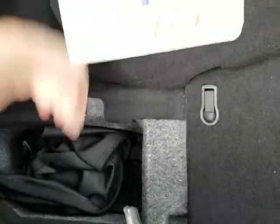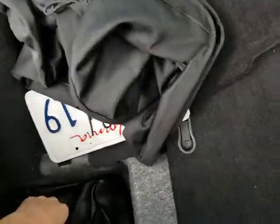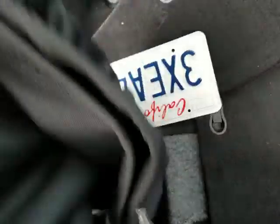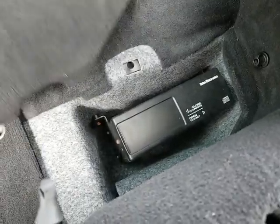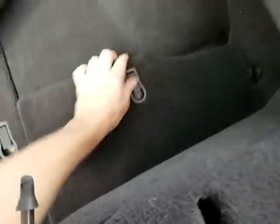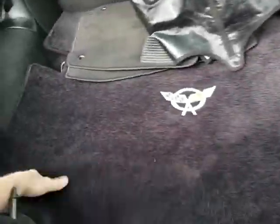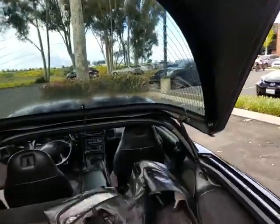Front plate, you've got the sunshade here, and you've got the cargo net back here in the case. So it's got all 3 doors, and this one has a CD changer in the back, Delco electronic CD changer. So it's got a pretty nice upgraded stereo system, and as you can see, the struts hold the hatch up here nicely.